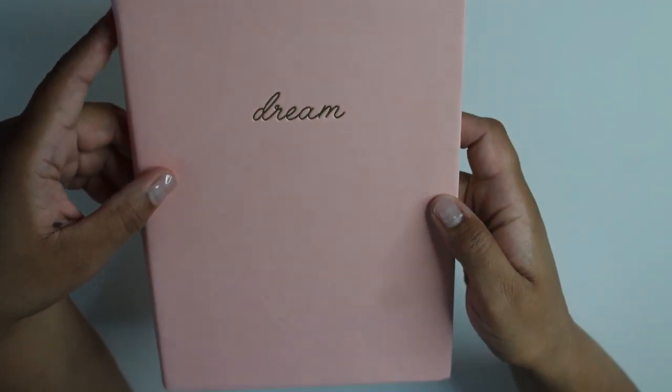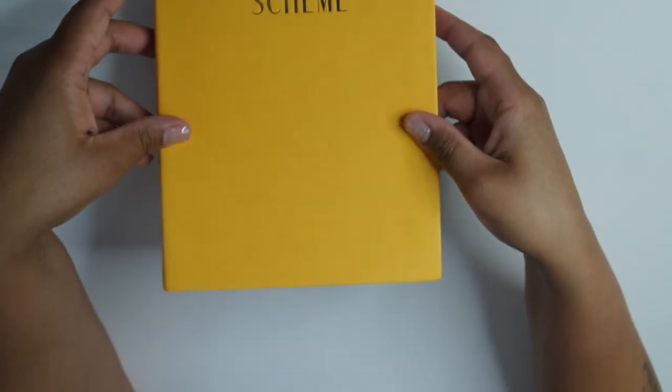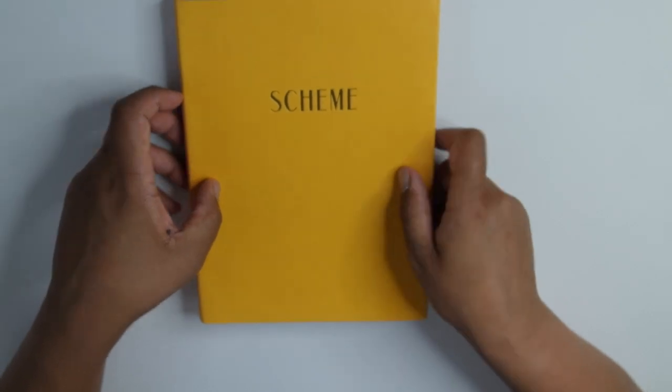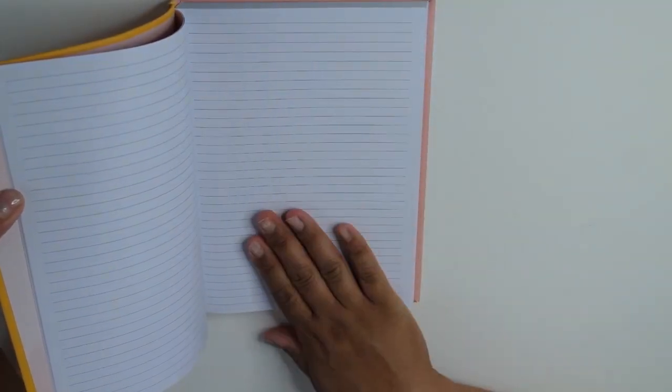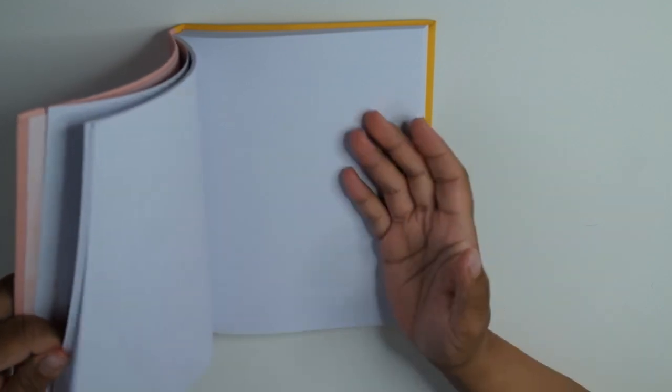And in the front it says Dream, and then when you flip it over, it actually is in yellow and says Scheme. So I just thought that that was really cool. So how this works is that this part of the journal is lined, and then when you flip it over, this part of the journal is unlined. So if you wanted to, you know, illustrate stuff or whatever, you could do that.